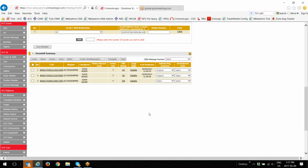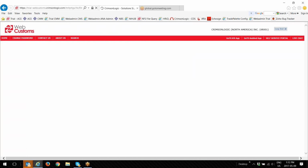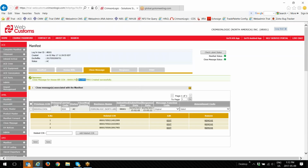The other suggestion that we had from clients was that they wanted to be able to create the close message even before the house bill is accepted, so that they can get everything created at once. So we've removed that restriction as well. Previously, you were only able to create the close message once the status of your house bill was accepted. So we removed that validation, and you can proceed to create the close message regardless of that. And then create it successfully.